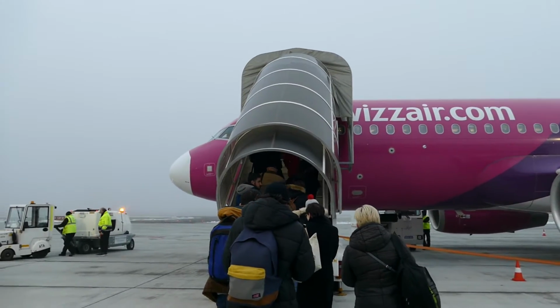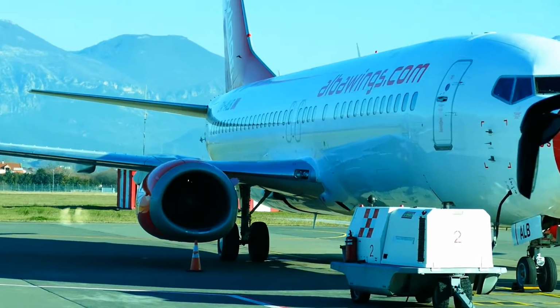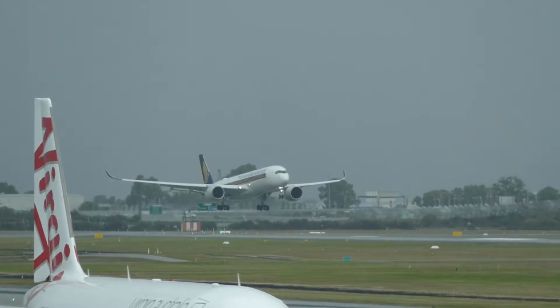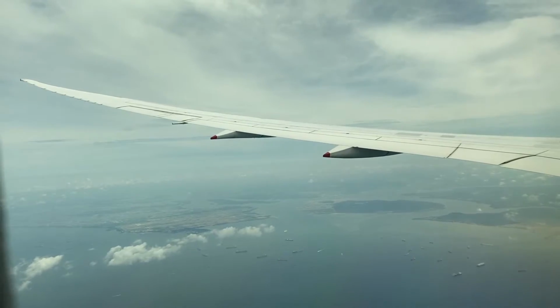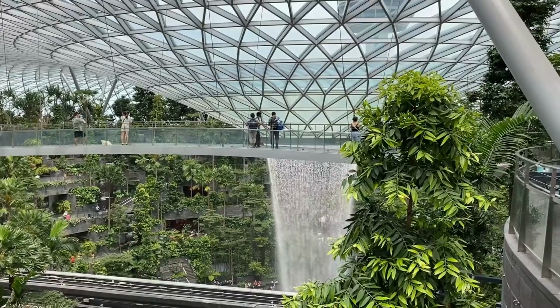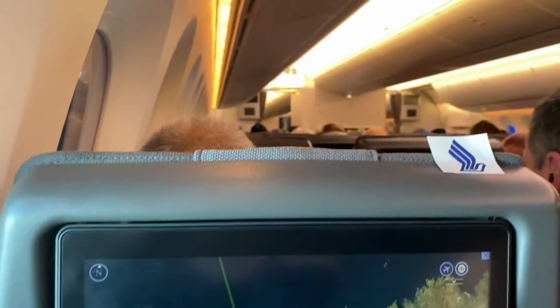a variety of different airlines from around the world. Today, I'll be taking an international flight on board one of the world's most renowned carriers, Singapore Airlines, on a 5 hours long flight from Perth to Singapore, where I'll review the service of one of the world's greatest airlines and see whether or not they live up to the hype.